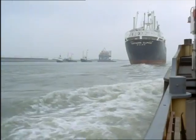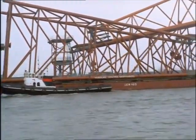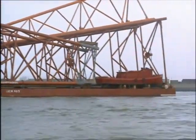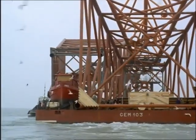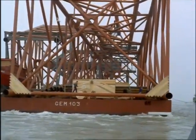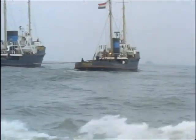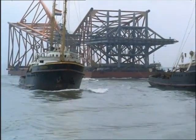Also from Rotterdam, two Dutch ocean-going tugs are towing this awkward-looking load to the Persian Gulf. What is it? It's a 275-foot-long pontoon loaded with three oil derricks. It's over 100 feet high and weighs 2,000 tons, and there's no means of steering it. It'll take anything from 1 to 3 months to cover the 6,500 miles.